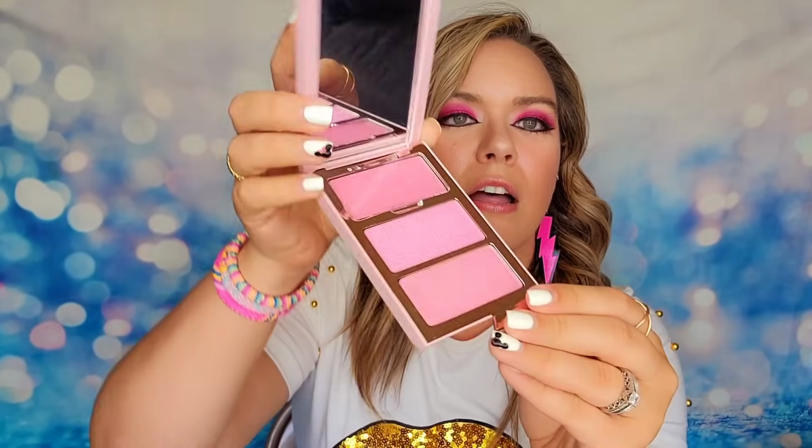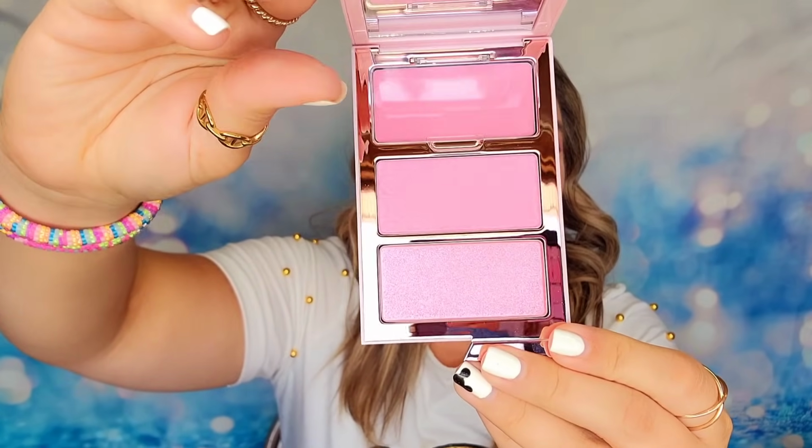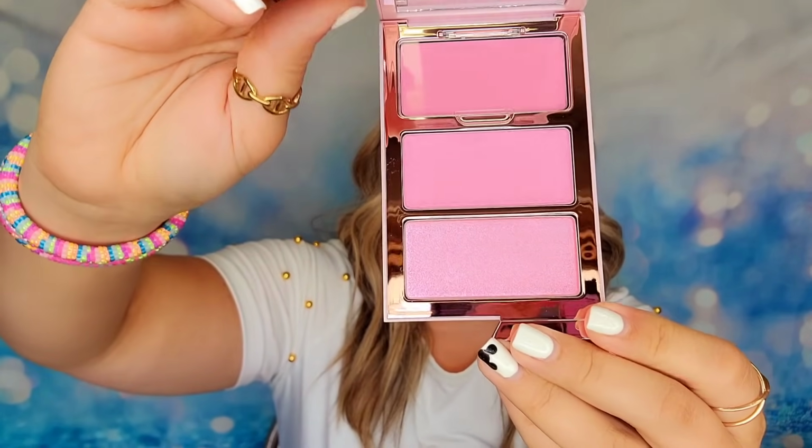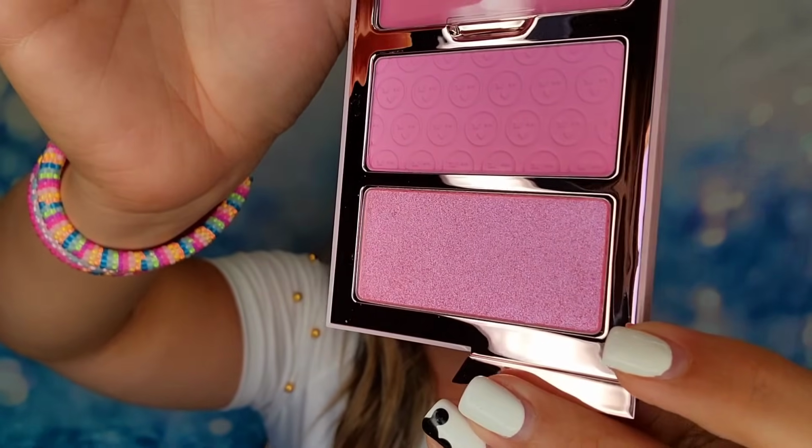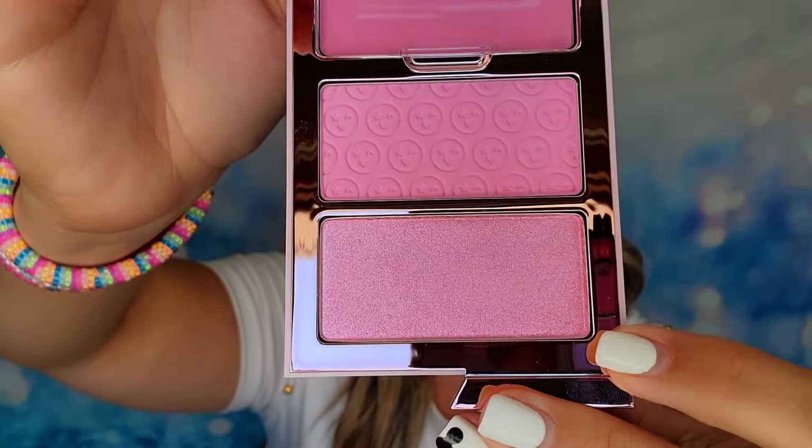Oops, there's the actual film for the mirror. Now let me show you what that looks like. So this is the cream up at the top. Then we have a powder blush in the center, and then this is the shimmer down below. You can kind of see that shimmer there. So you could highlight with this if you wanted to. You could do a gorgeous blush to highlight look here and sweep that up. Like they said, you could layer this. I love this. Honestly, this is my favorite item in the box.